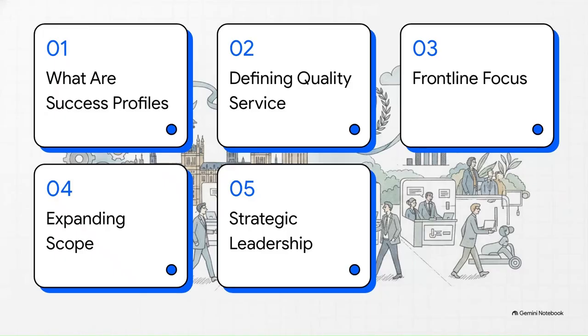Here's our roadmap for today. We'll start with a quick look at what success profiles actually are and define quality service. Then, we'll take a journey right up the career ladder, starting with the frontline focus, expanding into middle management scope, and finally hitting senior strategic leadership.